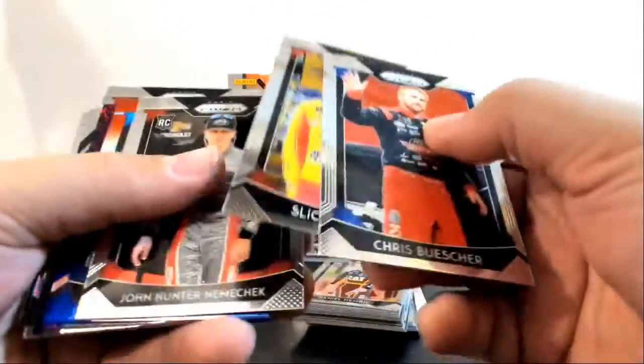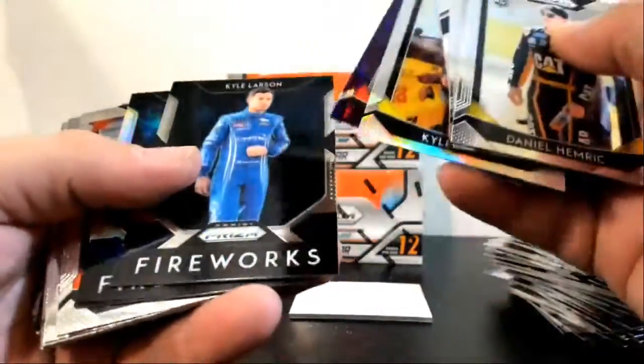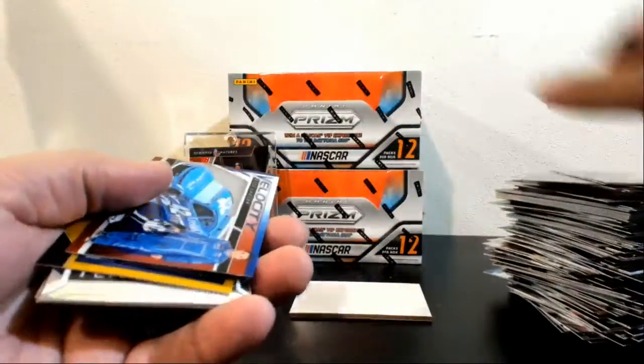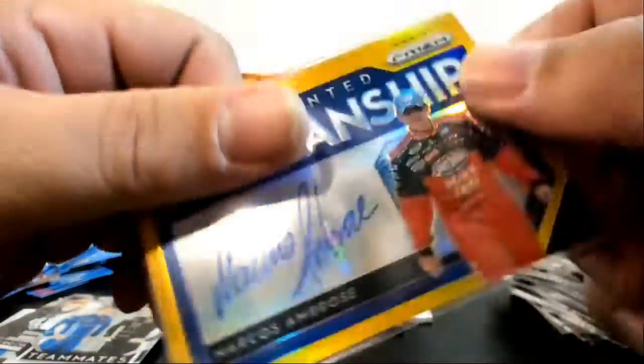Richard Petty refractor. Newman, red, white, and blue. Kyle Larson, purple. Truex. Right, Kyle Busch. Suarez. Chase Elliott. So got a little gold or something coming up here. Kyle Larson. And it's an auto, too. Patented penmanship. Marcos Ambrose. 10 of 10 for Marcos.